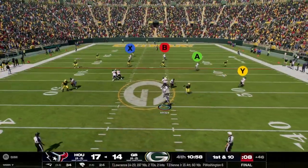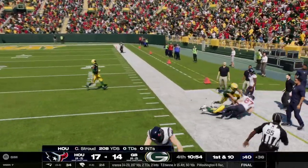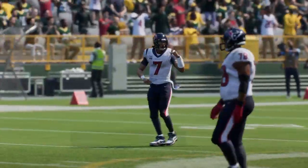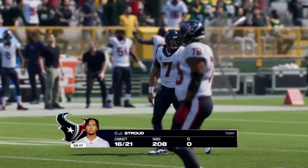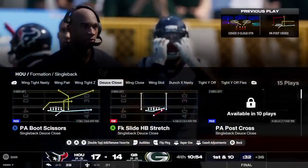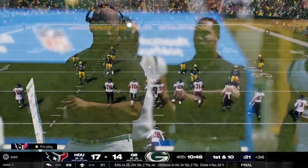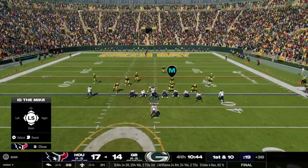Stroud off the play fake. This one taken in by Stover. And he'll go out of bounds after taking it a little further down inside the 40. It's a gain of 10. And the Texans first down. So from the 36 now, first and 10.